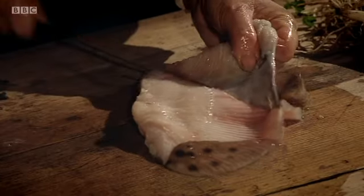Fresh fish does best when you do almost nothing to it. So I'm just gonna flash fry this in a little bit of melted butter with a handful of that wild garlic that's everywhere at the moment.